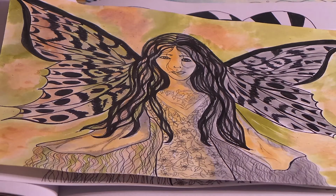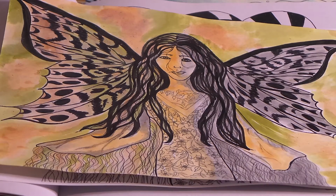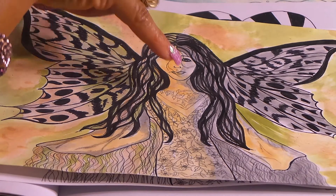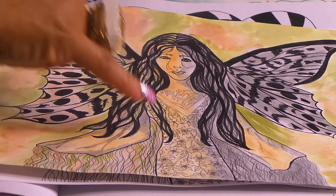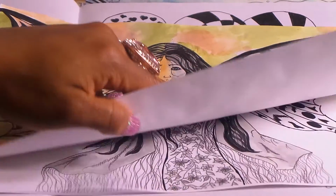That turned out really pretty. And she's a fairy. I used the butterfly I did before, that you guys saw, for her wings. I think that turned out really cool. And I like the half gray or black, and then this other rust color for her skin tone. So I think that turned out really pretty.